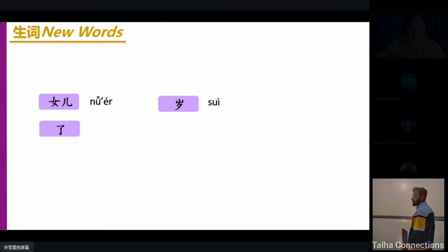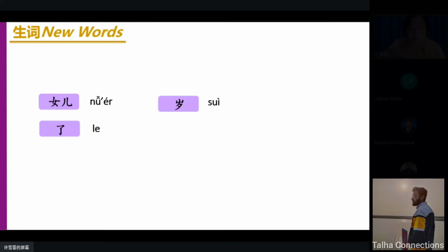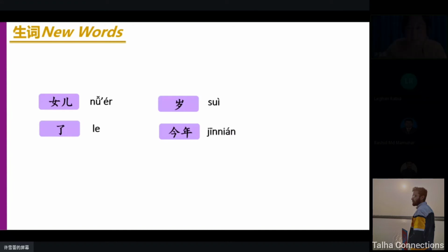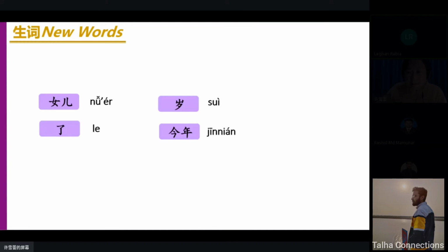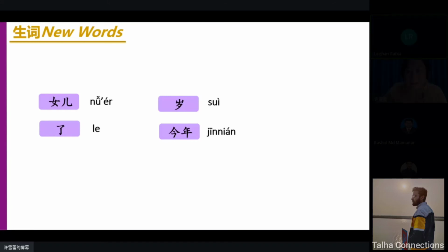Okay, le. This one is le. Just to get to know the pronunciation. It doesn't mean much, but later in the sentence we are going to learn, it will be a kind of fixed expression. It doesn't have a meaning here. 今年, this one is read 今年. 今年 means this year.